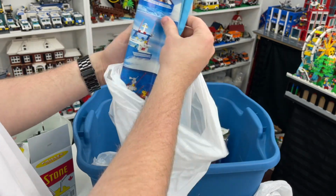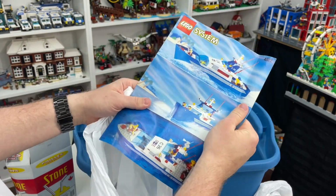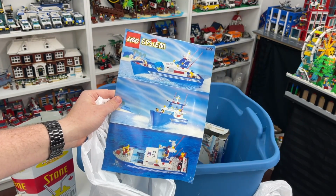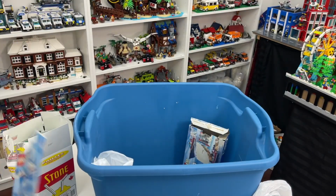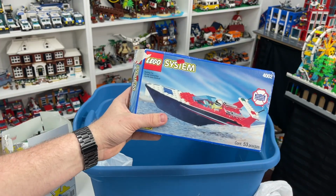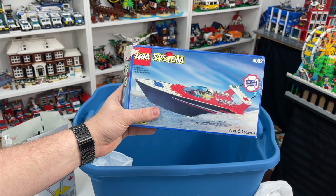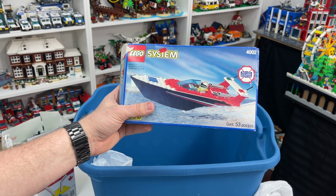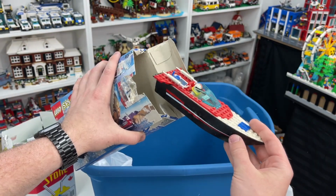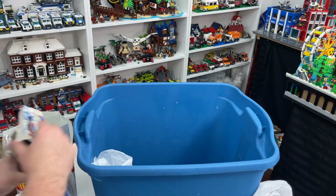And this one also comes with the instruction manuals in pretty good condition. This is set number 4022. This is why I keep instructions in boxes, friends, because it's so fun, especially if I'm buying these used, to get these. There's a box here which is really exciting. This is the Lego Systems boat 4002. It is the boat here, 53 Lego pieces, and it really floats according to Lego. So all the pieces on the inside there, again, filthy dirty, but that's okay.